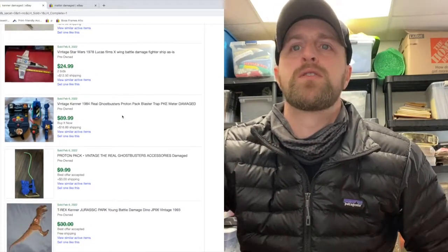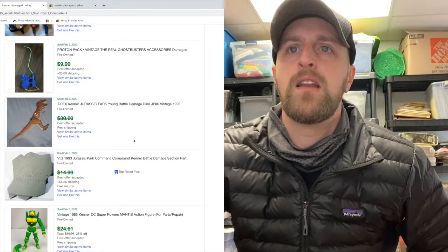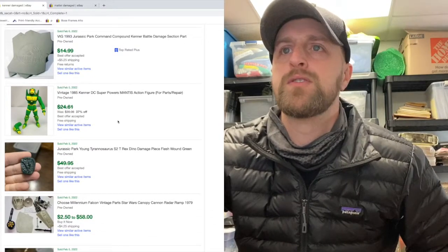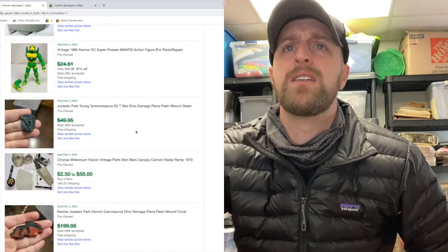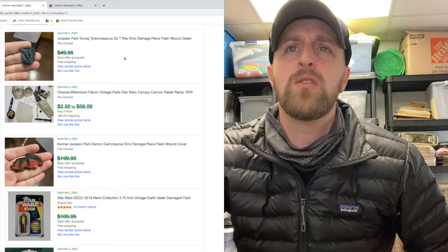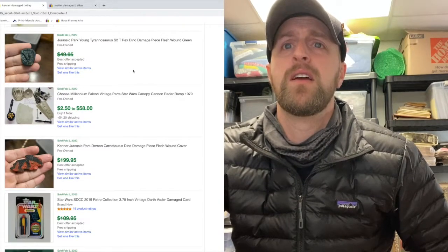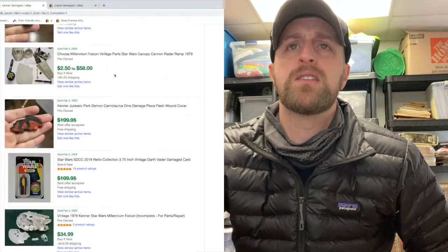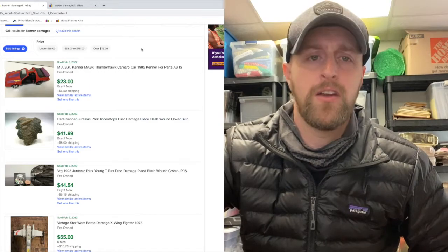They made the old Ghostbusters stuff. $10 for this Proton pack. Here's an old T-Rex from the original Jurassic Park, 1993. $30. Here's an arm that's been ripped off of this Superpowers Mantis figure here. Someone took a best offer off of $25 on that. All kinds of little stuff. What is this? A little T-Rex dino damage piece, a flesh wound. It just looks like a little blob of plastic someone dripped. And they took a best offer off of basically $50 here. And guys, the list is long. There's a lot of these things that have sold. In fact, in the last 3 months, 938 listings have sold under the title that had Kenner damaged.